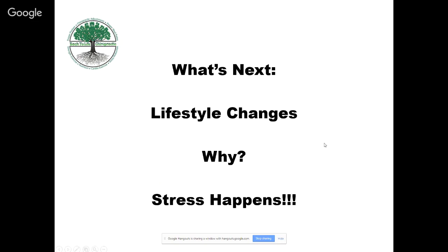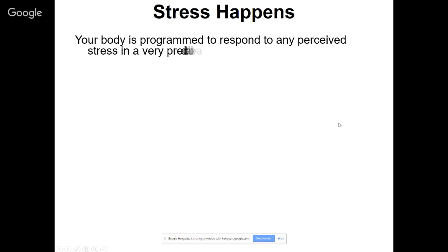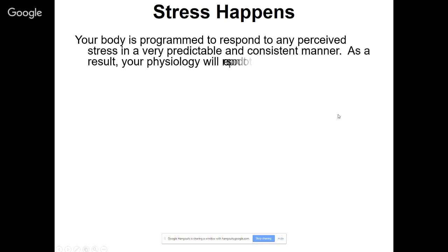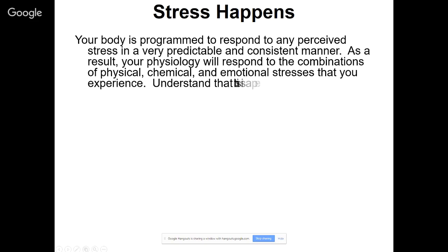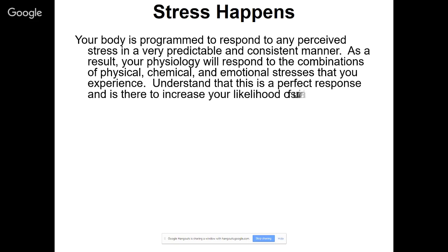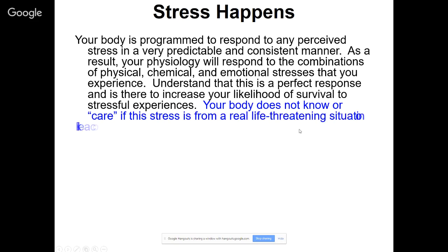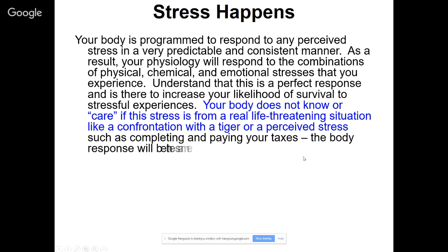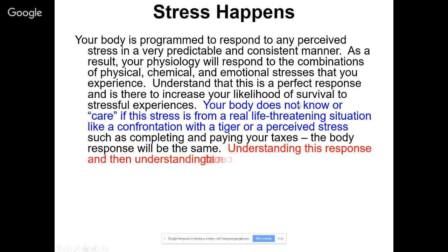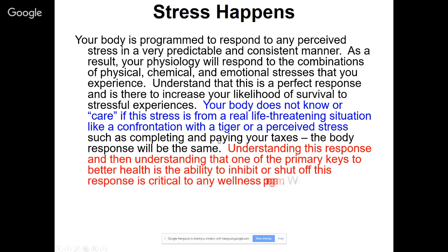Because we learned about subluxations and what causes them. But stress happens. Your body is programmed to respond to any perceived stress in a very predictable and consistent way. It doesn't really matter if it's perceived stress or real stress, your body reacts in a certain way. It's just what happens every single time. So if you can figure out how the stress cycle works, then you can make lifestyle changes to start to remove it, stop the stress cycle, and reduce all these things that we're going to go through here.